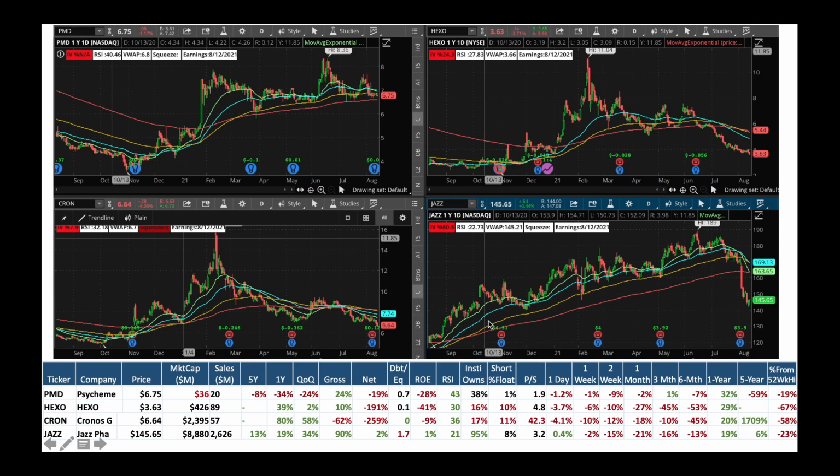Next we got a couple more here. PMD, as you can see here, PMD is a $6 stock. Right now the stock is a little bit on a negative bias, as you can see here. It's trying to bounce off of its 200-day moving average and also trying to go above the 50-day, 100-day moving average, as you can see here.